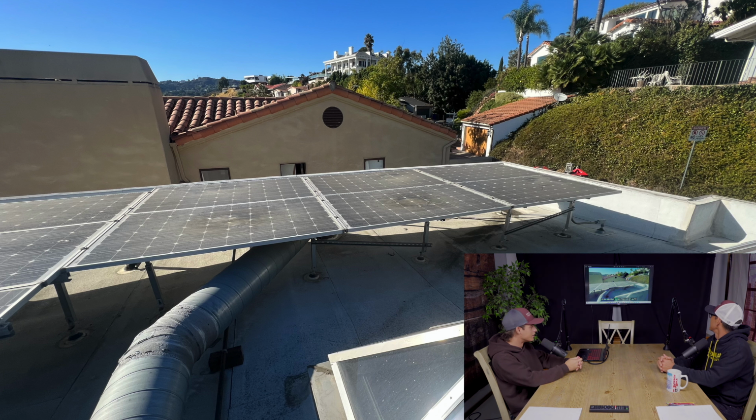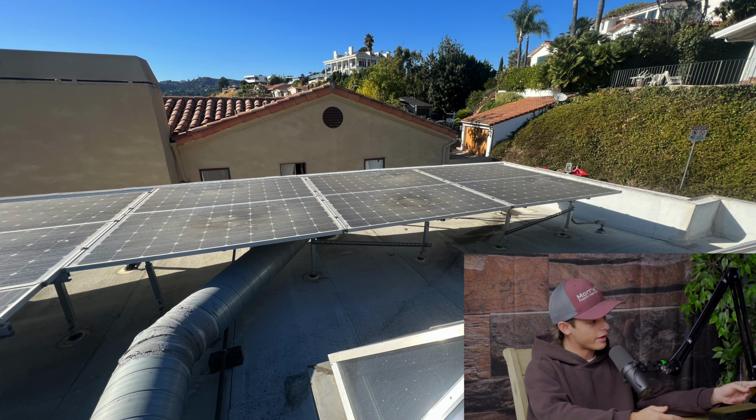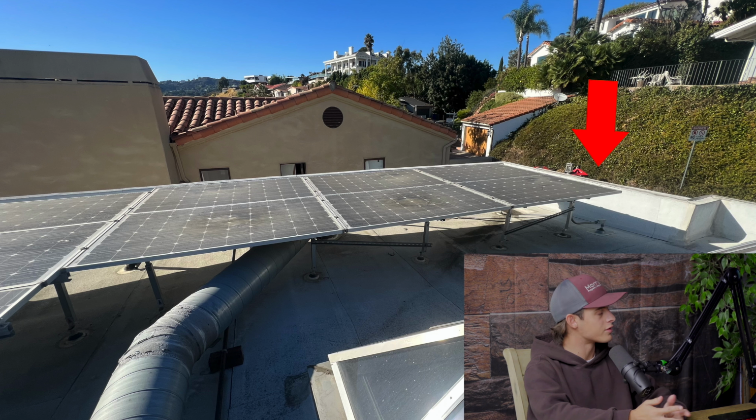Would you agree? I wouldn't want water pooling on top of my solar panels. They must be pretty flat. Yep, they are very flat. And if you look at it and compare it to the parapet wall right there, it's almost perfectly level. Oh, wow. You're right. So I'm recommending a solar specialist come and take a look at it.